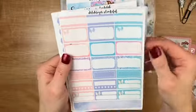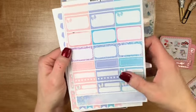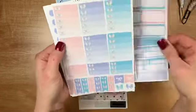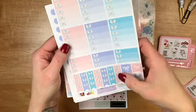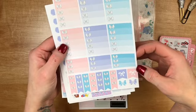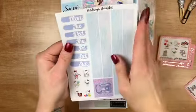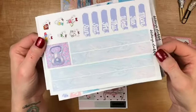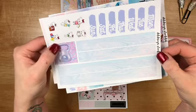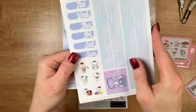Then there's your quarter boxes, your bow boxes, your half boxes, your appointment, habit, bow, and then more dots. Again, your bow full boxes and half boxes. Your bow check flags and your bow corner flags with bows underneath. Your Monday through Sunday, and then your bottom washi, which I love. And then I love this washi strip that says 15 pounds. Here's Boo doing her thing.